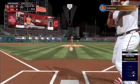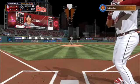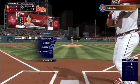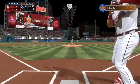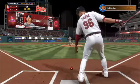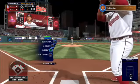Every time you go out there to start a game on the mound, you hope to settle in quickly and get into a groove, and he's definitely done that so far in the early going. Looks like he could go pretty deep into this one. Can't get him to chase. It's 1-2. Oh, and this is swung on and missed. 4 strikeouts already, and that's out number 2.